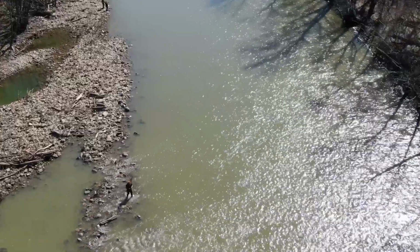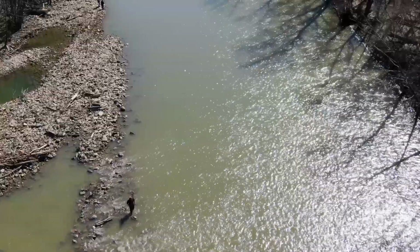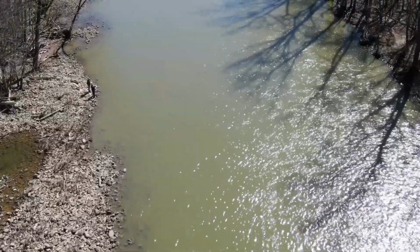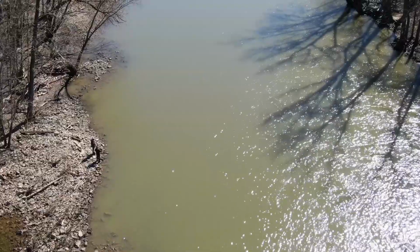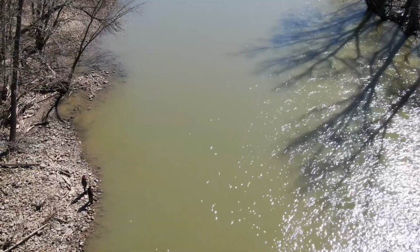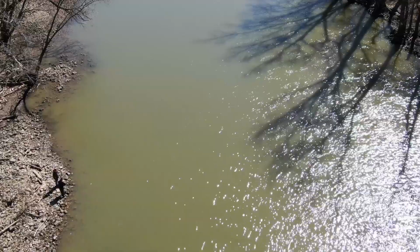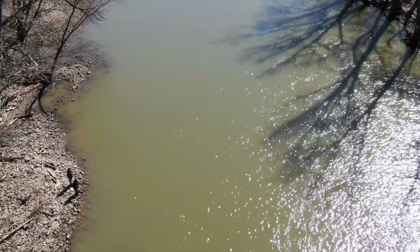Three fishermen here. I don't see anything dangling on stringers. The water is just about normal level. It is still a little muddy, but we can start seeing through the shallows. If I can get another day or two before any rain, it will clear up more. Unfortunately, I know we have rain predicted for the end of the week, and quite a bit of it actually. Somebody here's got a tangle, trying to get rid of a snag or something. We'll let him work on his lines.